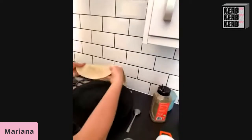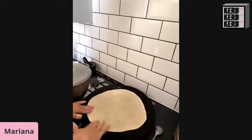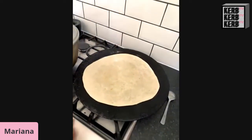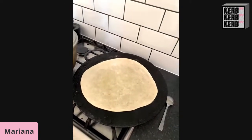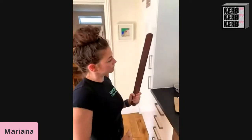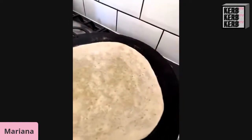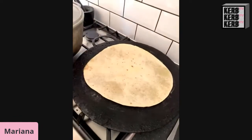Roll out our dough. We've got our hot pan, so we're going to whack it on there. Make sure your ends are nice and thin. I've had quite a few chunky bits that have split through, but that's okay. Make sure your heat's nice and high. When you see it bubble and start cooking a little bit, you're going to flip them over. You can rotate it a little so all the sides are getting cooked.